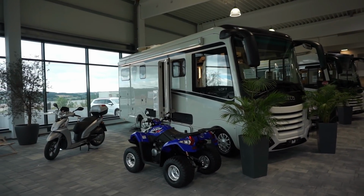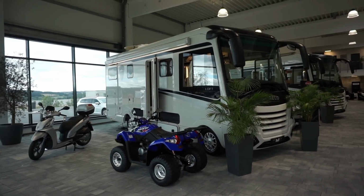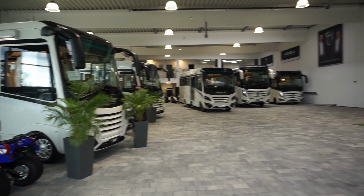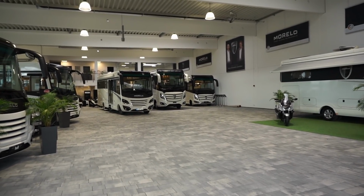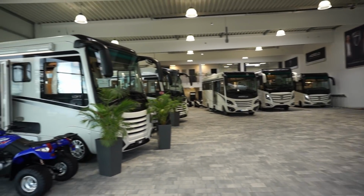I'm at Schlusselfeld in Northern Bavaria. This is the Morelo showroom, and I have filmed all of these vehicles here, should you be so inclined to see them, except the real big one over there, which is the Empire Liner. But somebody's coming to collect that, so that won't be filmed. But all the rest have been.